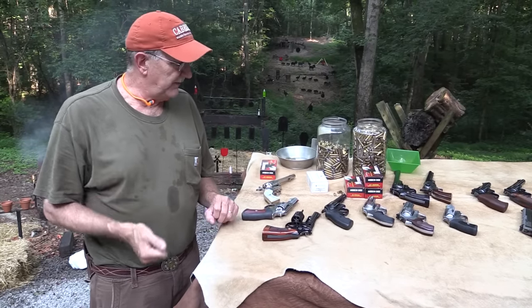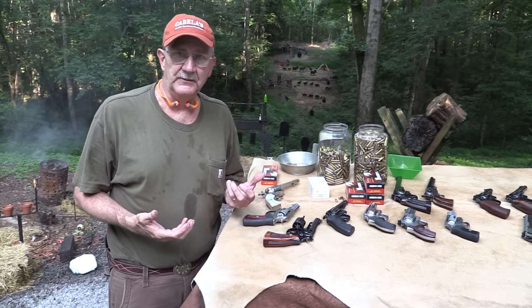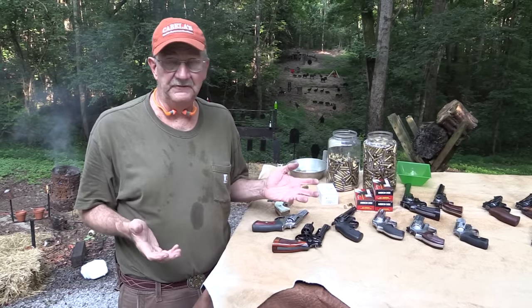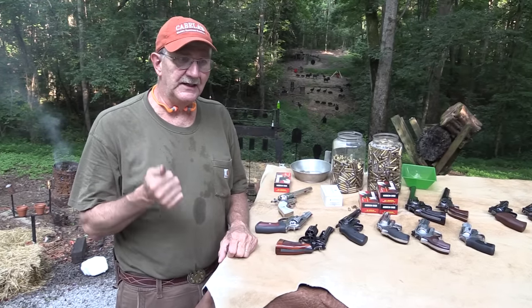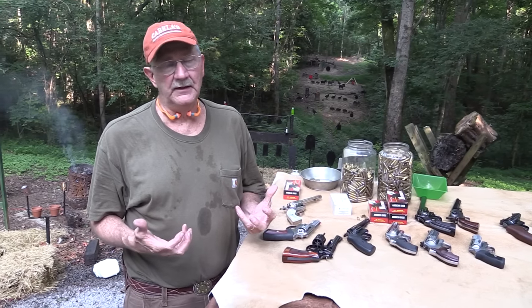And then at the same time, the 38 Super came out. The FBI and police agencies were having trouble with these gangsters and the bad guys, competing against their 45s, their Tommy guns, and their bulletproof vests that the gangsters had, bulletproof windows even. And so the 38 Super was supposed to take care of a lot of that, but not a lot of agencies, you know, wanted a 1911 to carry.